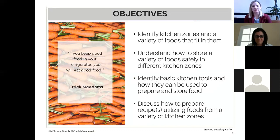We're going to talk a lot today about how to organize your kitchen into zones so that you can be super organized and have those healthy foods on hand. We'll talk a little bit about food safety in the different kitchen zones. We'll talk about kitchen tools and how they can be used to help you prepare foods more efficiently. And we'll talk about some strategies for preparing recipes that may make things a little bit easier.